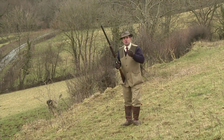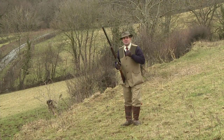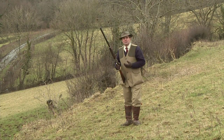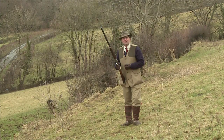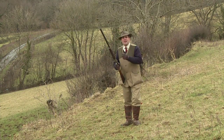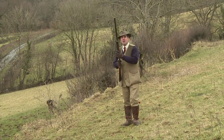Before we consider that as a specific technique though, let me make this qualification. I don't think you should be taking birds behind the line if you're new to game shooting. It's a technique to develop once you've managed all the other basics and you feel confident shooting birds in front. With that warning in place, let's consider how you should take a bird behind the line properly.